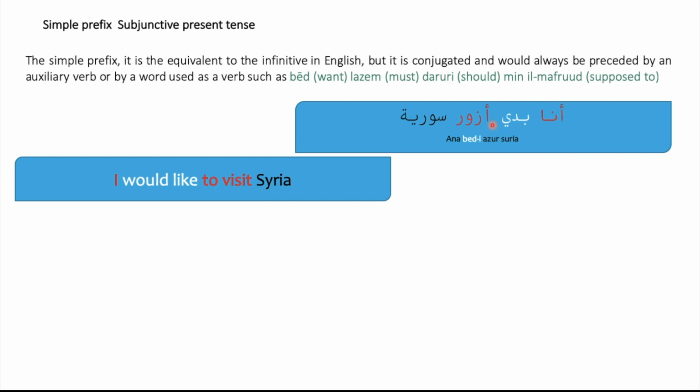And there's something very important I would like to mention: for the simple prefix subjunctive present tense, basically you delete the be from the beginning. So it's the same as the indicative, which has be in front of every conjugation, but for the subjunctive form, all you need to do is delete the be and leave the remaining conjugation. We're going to have a look at that in greater detail.